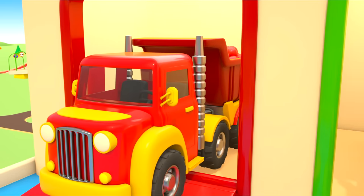The dumper truck is taking the building blocks to the shop. The excavator is preparing a space for the foundations. He's dug a hole in front of the shop window. The cement mixer is pouring concrete into the hole. The concrete has set. That means it's time to place the building blocks on top. The cuboids and the triangular prisms. They've made a ramp, and the little cars can drive up to look inside the shop window.